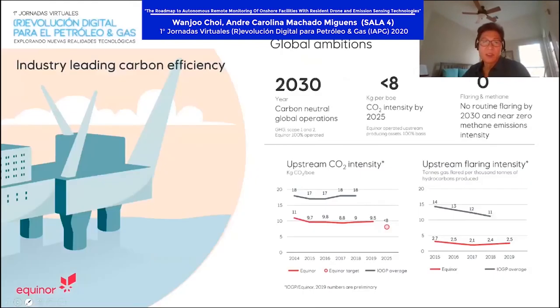We are very much aware of the global climate changes and greenhouse emissions. We are working closely with our partners and stakeholders to make energy production less carbon intensive, and climate is embedded in our decision-making processes. On Equinor operated facilities, our corporate goal is to reach carbon neutral globally by 2030. This means the carbon intensity will be below 8 kilograms per barrel of oil by 2025 and zero or near zero flaring and methane emissions by 2030.